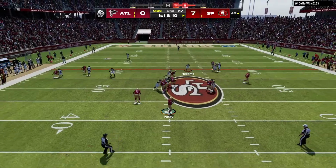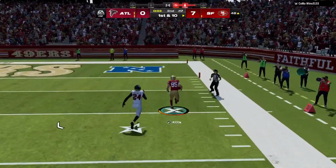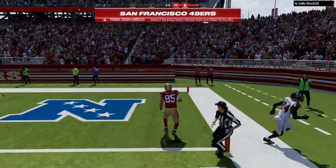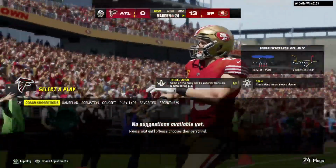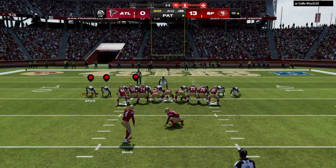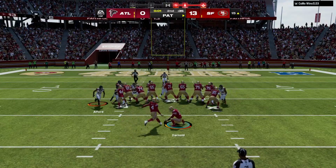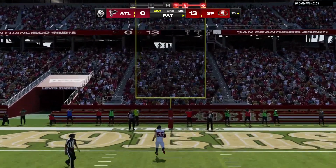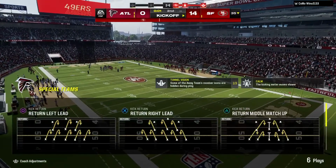Here's Purdy on 1st and 10. That's caught downfield by Kittle. Touchdown, 49ers. In the final seconds of the first half. And the Niners will extend their lead here just before halftime. Moody good with the extra point. And that'll make the score 14-0.